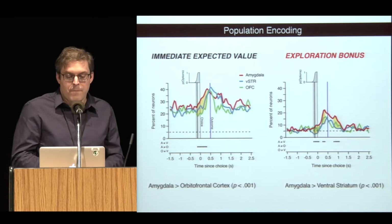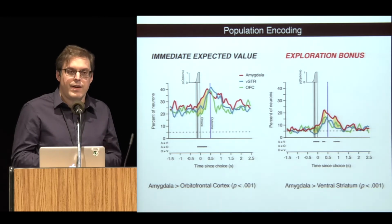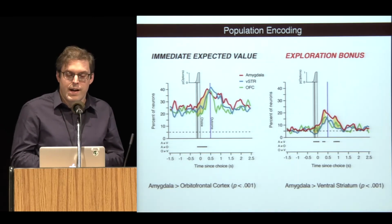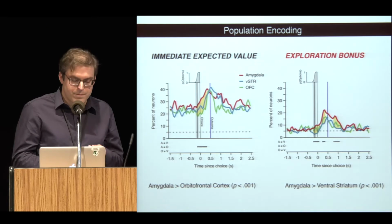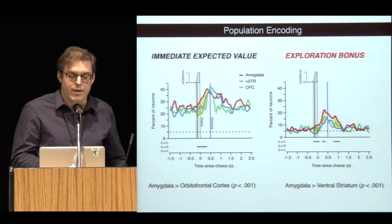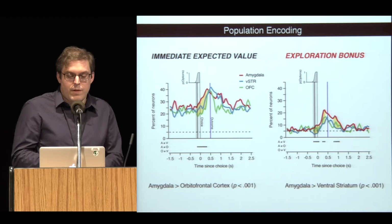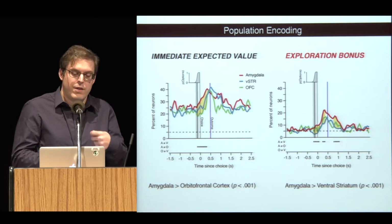And what you see here is that the amygdala activity sort of leads the activity of the other two regions, with a greater fraction of the population in the amygdala encoding the immediate expected value compared to orbital frontal cortex. And then with respect to the exploration bonus, the amygdala is encoding it more than the ventral striatum. The yellow regions here indicate periods of significance between the two regions that are being compared. So for the most part, though, these signals look pretty similar, but we wanted to try to get a better handle on whether or not there might be timing differences between these regions, particularly in whether or not the amygdala is actually encoding these signals earlier.